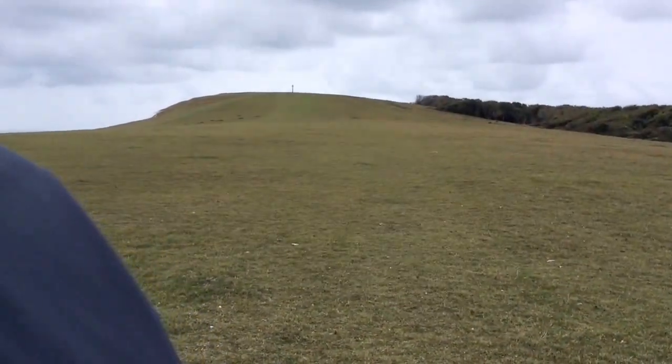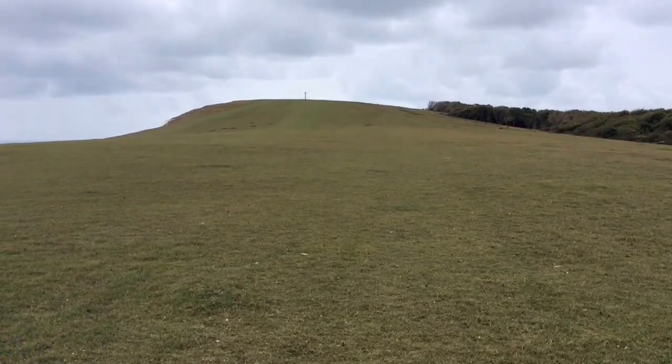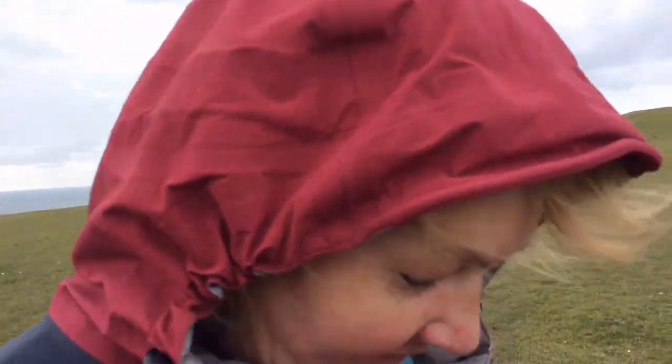Walk down over the down, and in the far distance is Tennyson's monument, and we've got to walk up to the top and then down over the side. So it's goodbye from me. And it's goodbye from me. Benny.